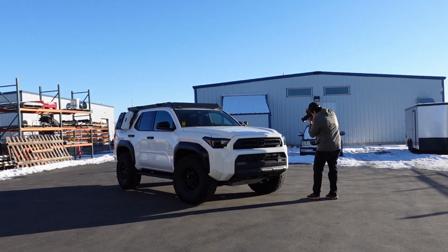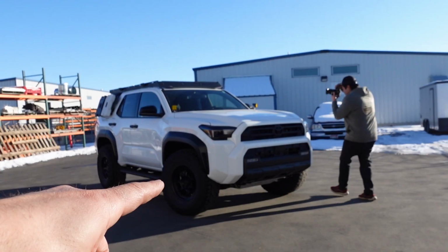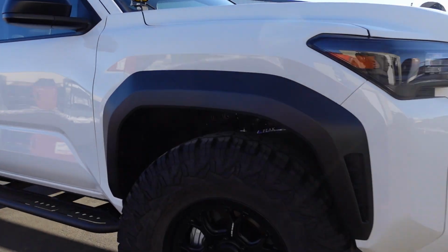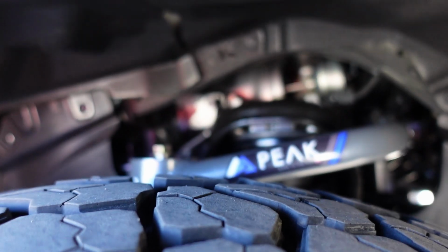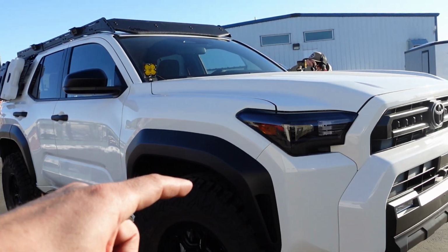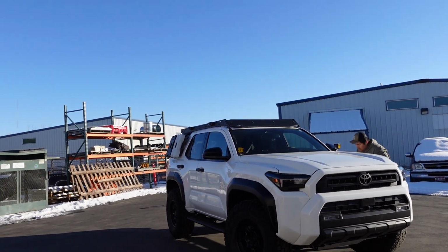Michael's gonna continue taking pictures, so I'm just gonna record. We did the wheels and tires, which are borrowed from their Tacoma until we can get back to Boise and get ours. But suspension wise, we did a pea-quad lift, which I've shown you guys. The upper little spacer and the lower spacer, upper control arms, and then we put a spacer in the rear.